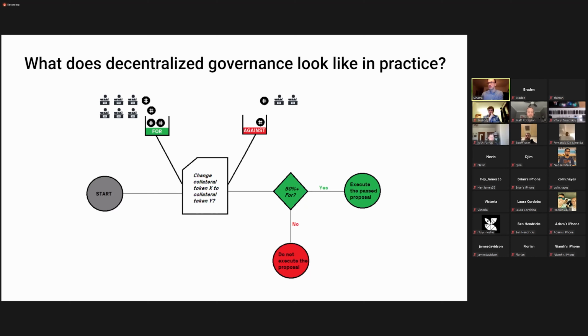And by the way, this 50% goes to the RSR. So it's about the RSR, not the amount of people that vote. If the answer is yes, you execute the proposal. If the answer is no, you do not execute the proposal. Now, this design is way too simple. And in practice, it has actually failed. It's been tested and it's been seen that this system does not work at all.